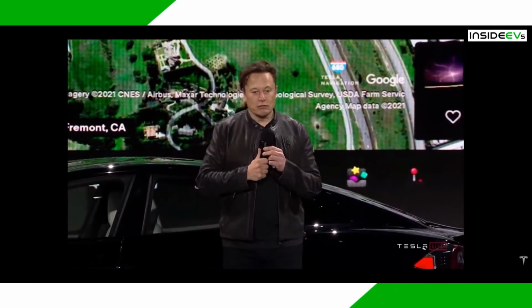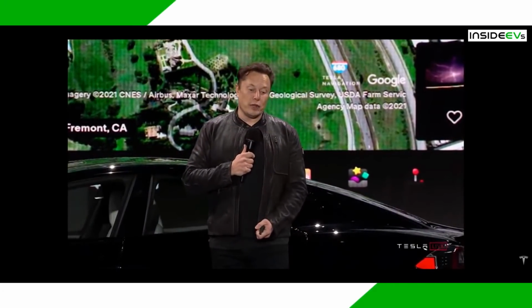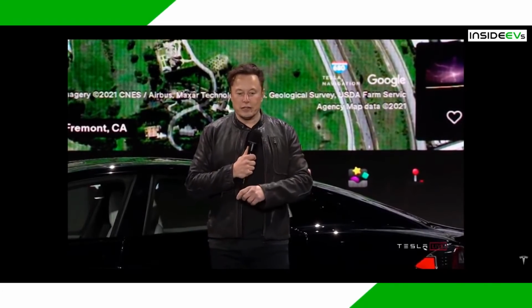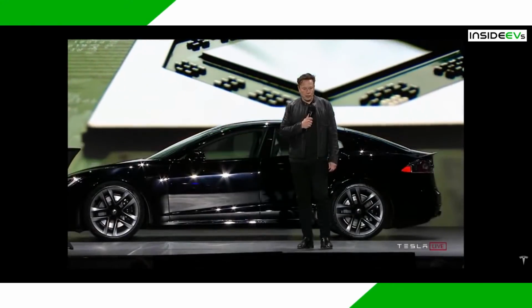So anyway, the UI is easy to move around, expand, contract, shift music to the left, to the right, and we're going to keep improving it. It basically feels like a modern tablet or phone.